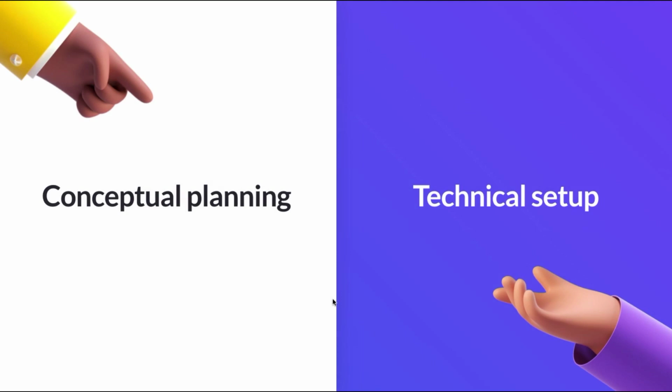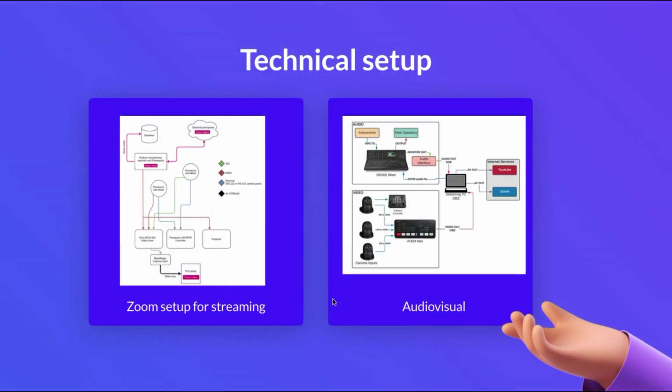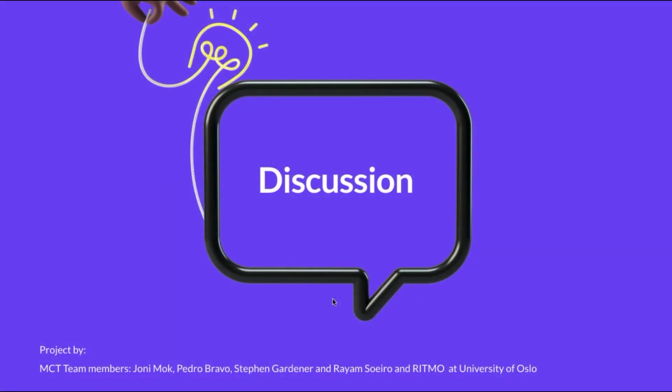Here I will be presenting both the conceptual planning and the technical setup. In the conceptual planning section, it will include software, scheduling, and hybrid social interaction. And in the technical setup, it will include Zoom setup for streaming and the audio-visual. Finally, I'm presenting the responses from the participants, and we'll discuss the process of designing the structure of a hybrid conference.